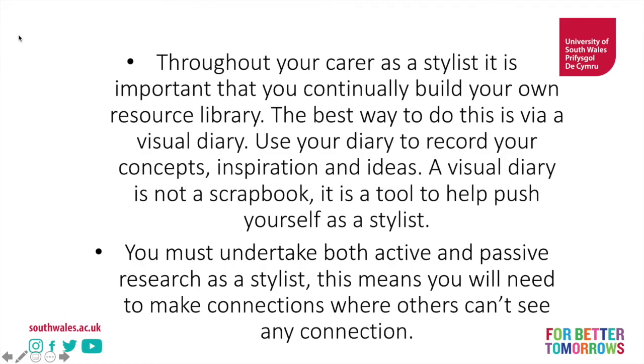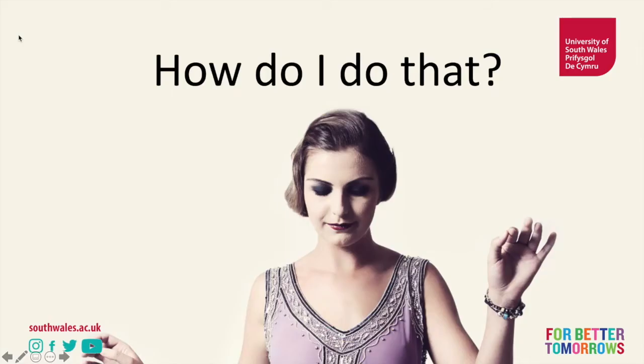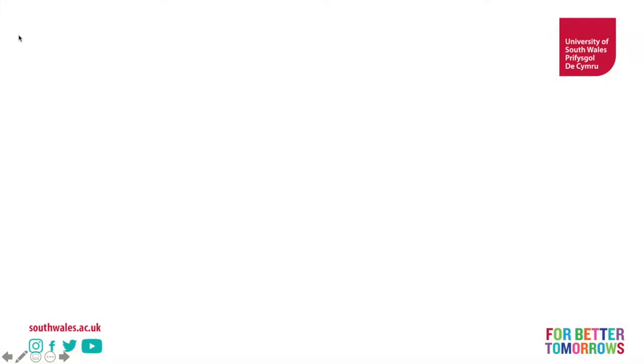So passive research we might see as things like trolling through social media, jumping on the internet and Googling things, reading about a brand, that kind of stuff. Both are very, very important. Now, all of this kind of research goes to build this resource as a designer, and it means that you're able to draw on it really quickly. It's very, very difficult to come up with a whole bunch of new ideas if you've never done any research. Well, how do you create a resource library?